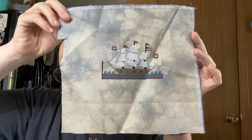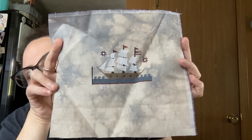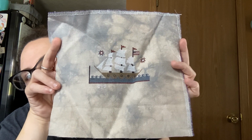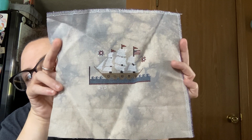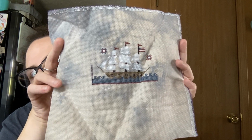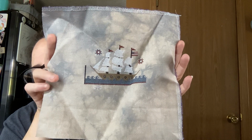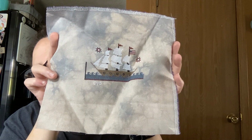Oh, look at that ship. I love it so, so much. But almost got started on the whale, and I thought, well, you know what? I'm going to put the little spout in, and then I'm going to go back up and do some border. And then I was done for the day. 2 days. Look at that ship. I love it on this fabric. It's going to be so cute.